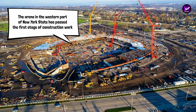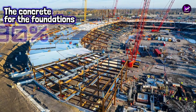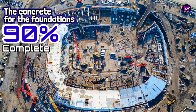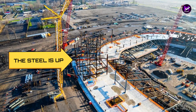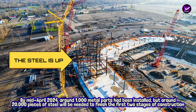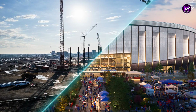In total, around 25,000 tons of metal will be needed to complete the entire project, which will cover levels 3 to 5. According to the plans, some of the steel is produced close to the site of the project. 60% of the metal that will be used in the 62,000-seat stadium project will be created in New York State, and almost all of the steel will come from the United States.